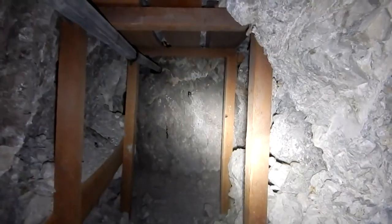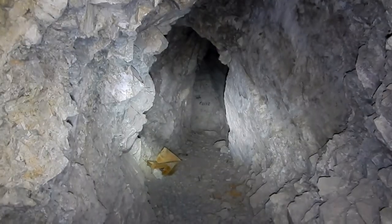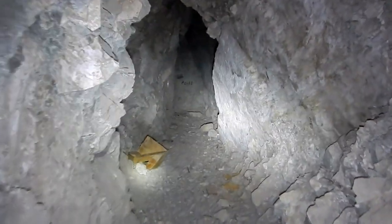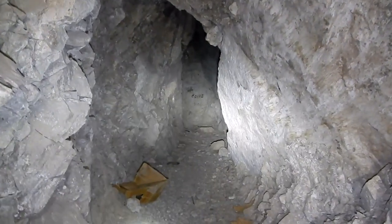Looks like a little split here. One way goes left. And an explosives locker. One way goes right. Oh, that's a tunnel. This looks like a short side drift here. Got some miners' names down there. Let me just make sure it's nothing more than just a... Oh yeah, I remember that. I've seen that before.